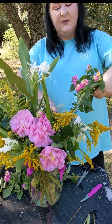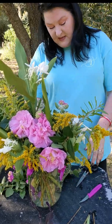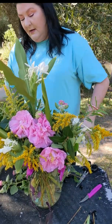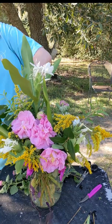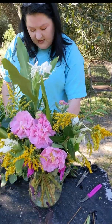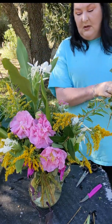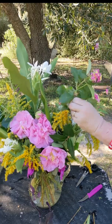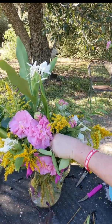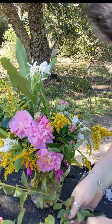So I'm going to add some of my lantana in. And I'm just filling in spaces that look like they might be a little bit of a blank spot, you know. It doesn't have to be a specific way. You just do it how you feel. And that's what it's all about, is doing it how you feel. So I'm going to stick a lantana in here. And maybe one over on the other side.